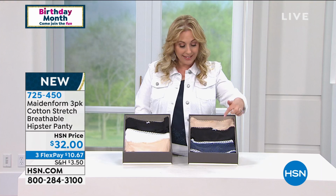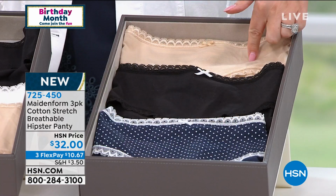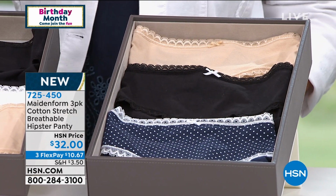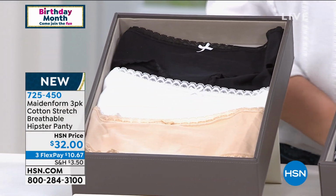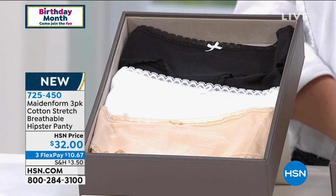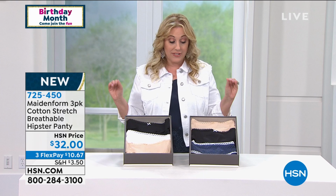Okay, this is black, navy dot, and nude is one color. And then the other color I'm guessing is black, white, and nude. Okay, that's pretty self-explanatory right there. So $32, and you're getting a 3-pack, a set of 3. Your Flex Pay is $10.67.